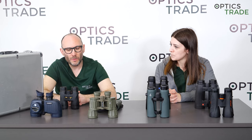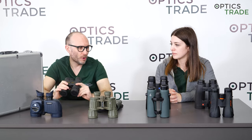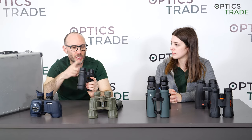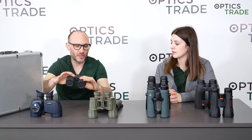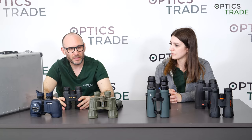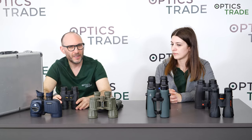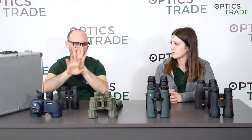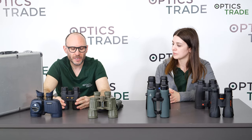What is also quite common can happen if the binoculars get damaged. If you drop them on the floor, if you bump them somewhere, then the binoculars can go out of collimation. You have double vision. We have a separate video about it. That means that when you put the binoculars on, you see that something is not right. Your brain is trying to align both images in both optical barrels.